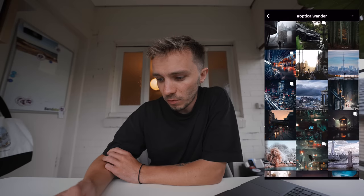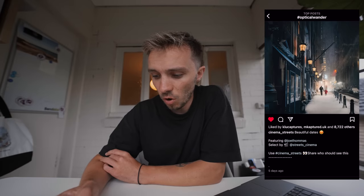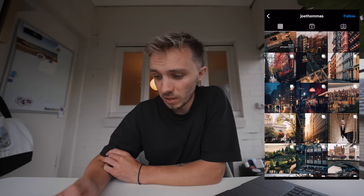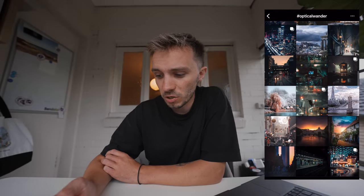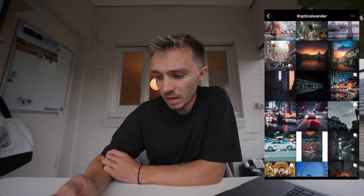Going down from there, we've got this nice cinematic sequence from Jim. Great shots. This one here looks really nice, it's called Cinema Streets. This is a reposted page, and the featured account is Joe Thomas. Joe Thomas, your work is very good, hence why it's been shared on that resharing page. And we will do two more. We'll go with this one here. Really like that shot. And last one, we'll go with this one, 50mm matte.